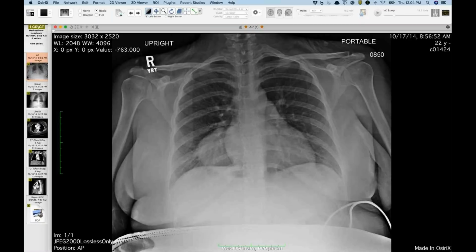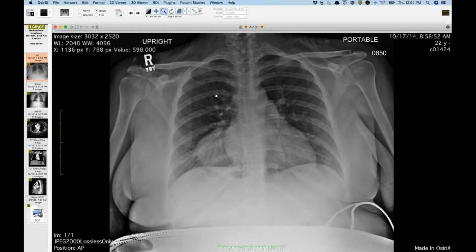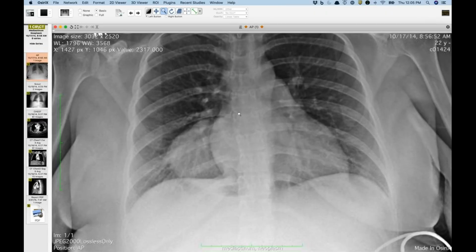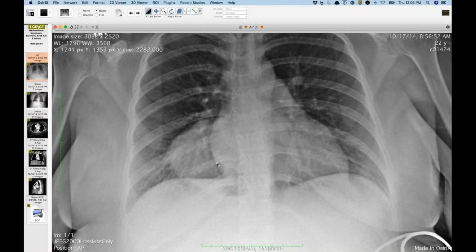Unfortunately, all I have is a single AP view here, but I think this is a nice differential case. And there's one finding in particular that I like on this radiograph. This is a woman who is 22. As you can see, there's this mass just to the right of midline, and there's a hilum overlay sign. So it's either anterior or posterior. We see preserved right heart border, and you can even see a little Mach band there. So it tells you it's probably more posterior.